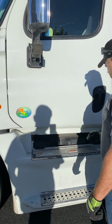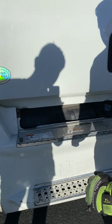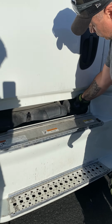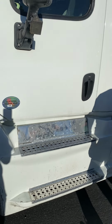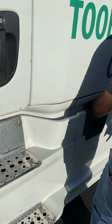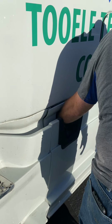My battery box is properly mounted, secured. Electrical connections are free of corrosion. My DEF tank is properly mounted, secured. The cap is tight with the proper seal and is not leaking. My steps are properly mounted, secured, and free of debris. My fuel tank is properly mounted, secured with at least 2 straps. The cap is tight with the proper seal and is not leaking.